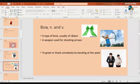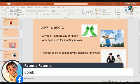The reason why I put that bomb one up first is not only for the tricky silent B, but also it's good to demonstrate that sometimes the noun and the verb can be pronounced really differently, even though they're spelled the same. That's obviously not the case for bomb, because in bomb, the verb and the noun are both pronounced exactly the same.